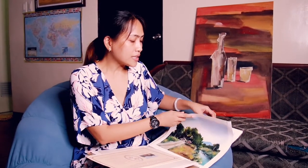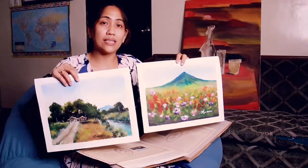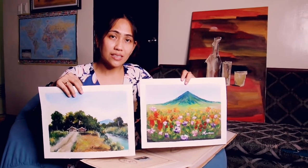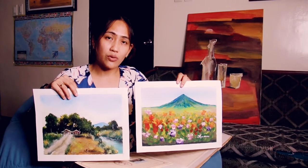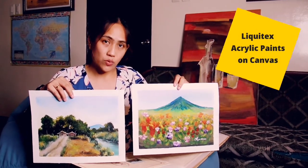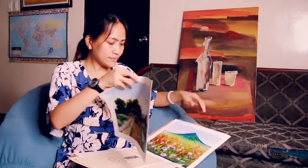Okay. Actually, these are the two artworks that I purchased, from the bundle deal or from the promo that she gave us until January 31, 2021, so this cost me 2021.